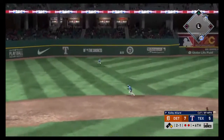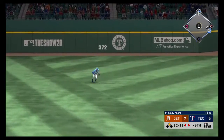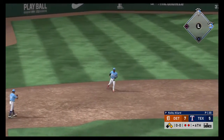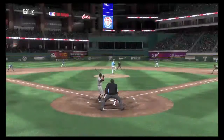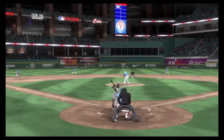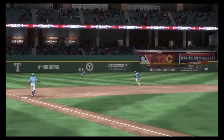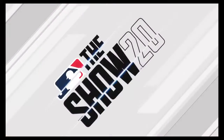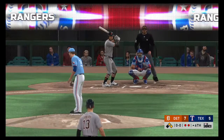Line drive to left. Oh, and this kicks right off of him. Two quick outs from the 8-9 guys in the order, but the top of the order, it's a different story. A knock and then another single back-to-back, and now you got traffic with the big guys coming up.